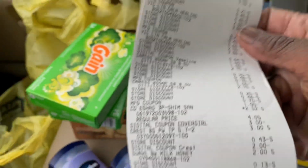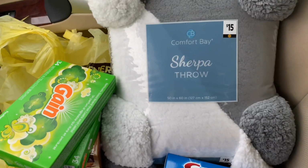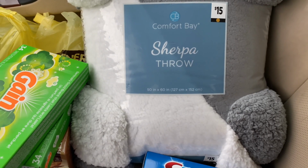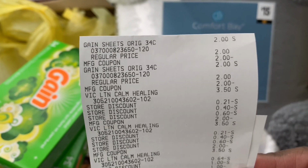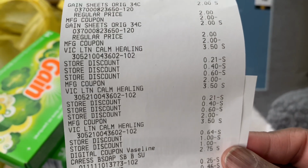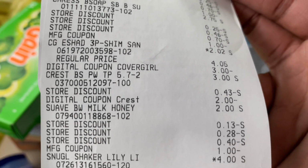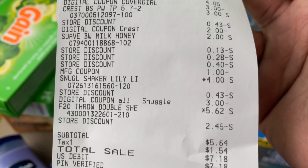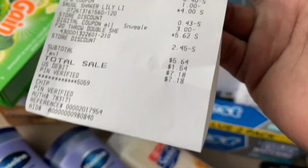So y'all, look, let me tell you what my subtotal is. $5.64, and that is only paying for this mainly. $5.64, and everybody's tax is different, so let me show you my receipt. There's the Gains. There's the store discounts. You see all three of them? The Vaselines. And there's the Caress, the Suave, the Snuggle, and then there's the throw rug, okay? The throw. Then there's my subtotal, $5.64. Everybody's taxes are different.